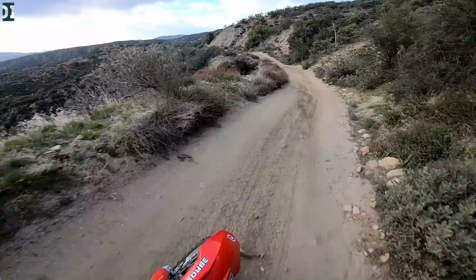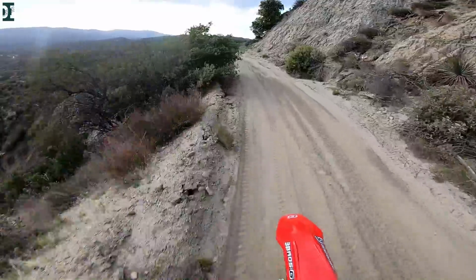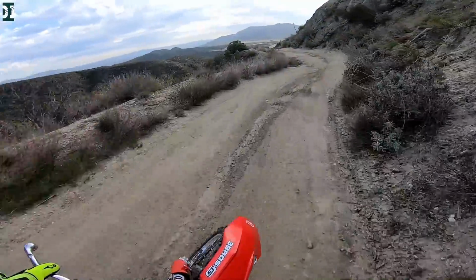You give it a little throttle and it lifts that front end. You need to go over an obstacle or something, just give it a little gas. I'm really happy to have this bike for a little testing.